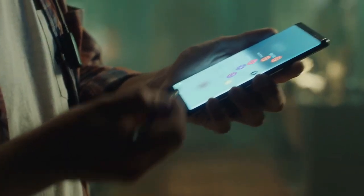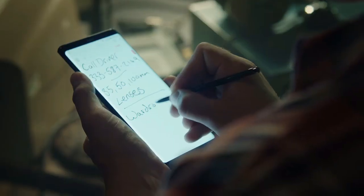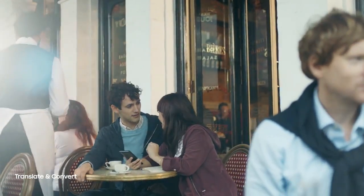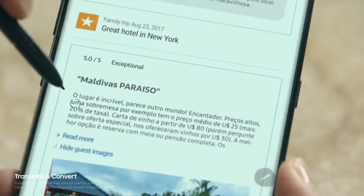Okay, just one sec. S Pen allows you to go further. Write down a memo while you're on a call, so you don't miss a thing. Is there anything else? Are you getting all this? Yeah, got it. Okay, baby. Translate and convert at the tip of the pen. There can be words you don't agree with, but never words you don't understand.